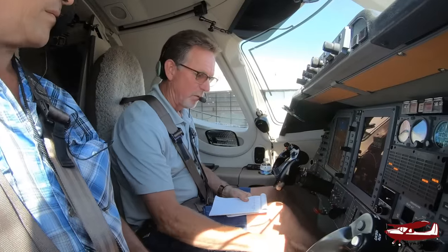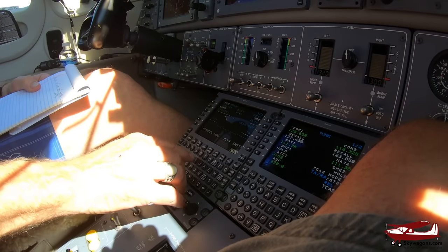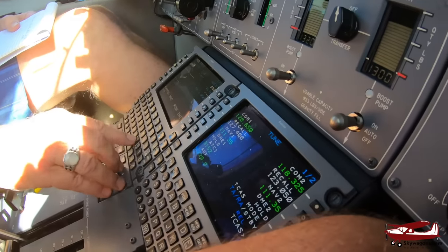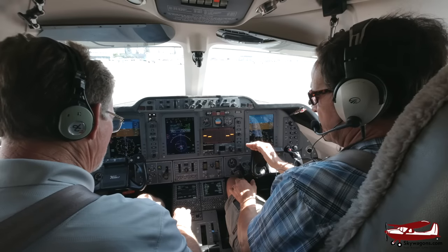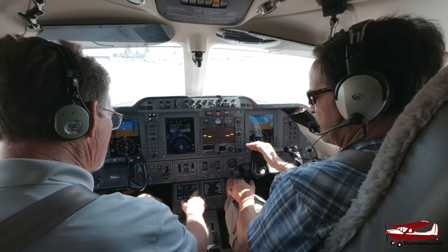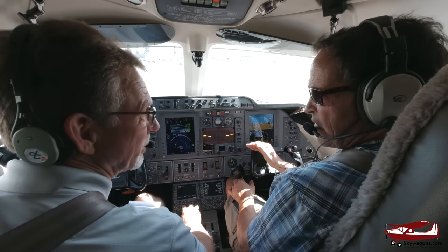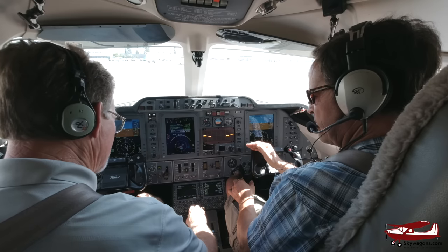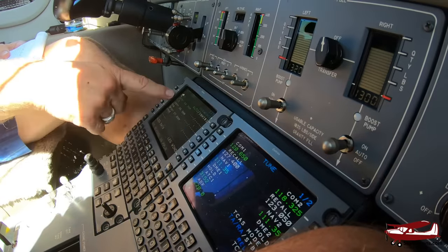Okay, so we're going to build a flight plan real quick. And we're going to go from Mather to Mather. And we'll just put in Squaw Valley for now. W, R, and Hangtown, which is, what is it, HNW? H, not one I use a lot, W, 2. Okay, so there's my flight plan.